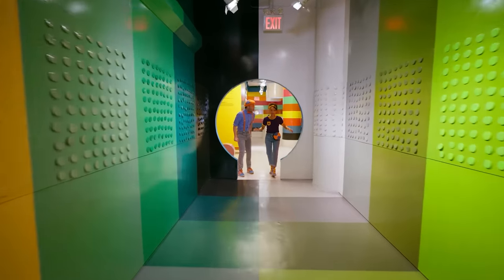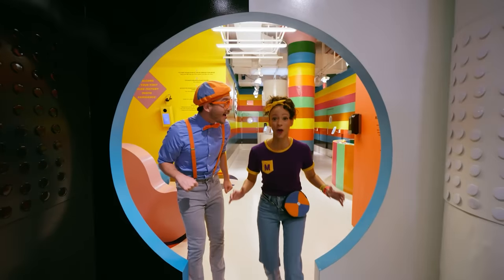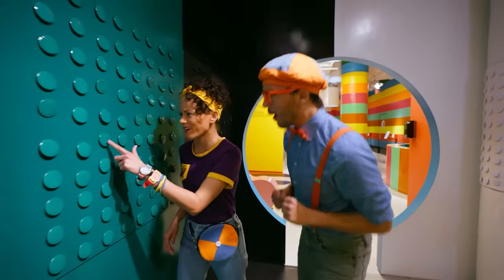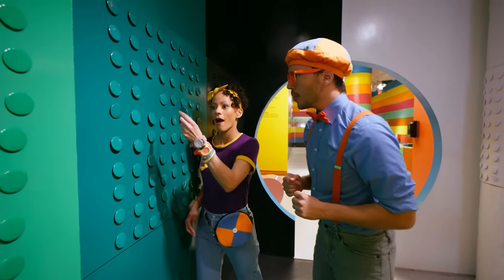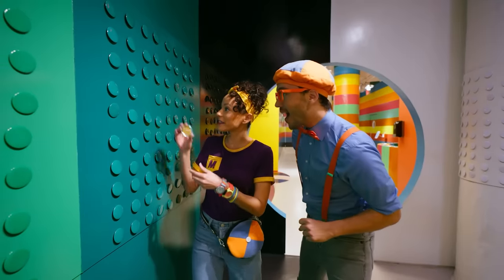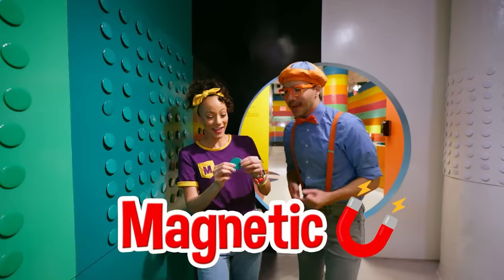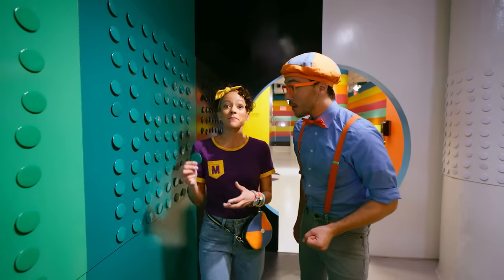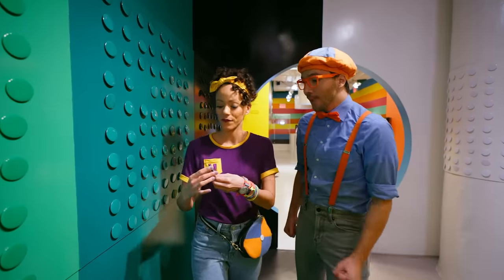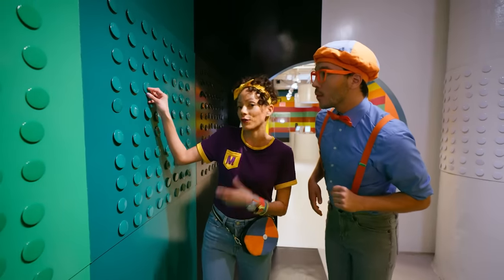Let me look at this hallway. Whoa, it's so colorful. And look over here. What are these? I don't know. Oh, hey. It's a button. That's right, and it sticks to the wall because it's magnetic. Whoa, what's magnetic mean? When something's magnetic, that means that one piece of metal pulls another piece of metal towards itself. Whoa, it's like they're really sticky. Yeah, you've probably seen magnets before on your refrigerator.